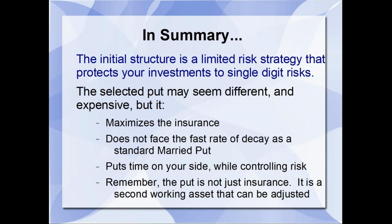So in summary, the initial radioactive trading structure is a limited risk strategy that protects our investments to single-digit risks, helps us avoid gambler's ruin and the lie of leverage. The selected put may seem different, and it may seem expensive, but it maximizes the insurance. We're paying a lower cost per day by going further out in time. We don't face the fast rate of time decay as with a standard married put that's a cheaper price, doesn't give you a good deductible because it doesn't kick in until the stock falls to that price. It puts time on our side.